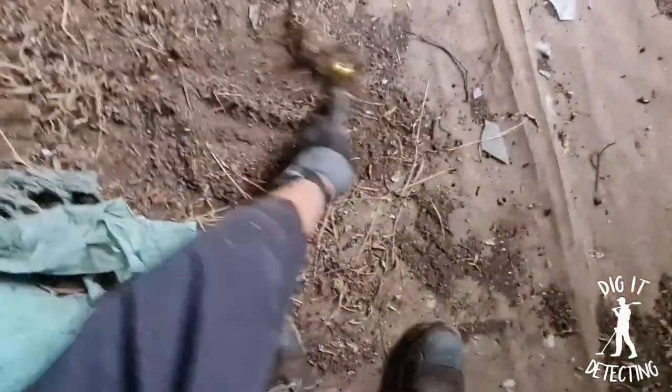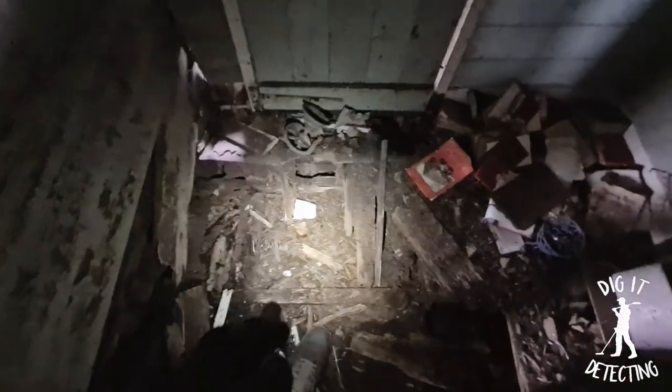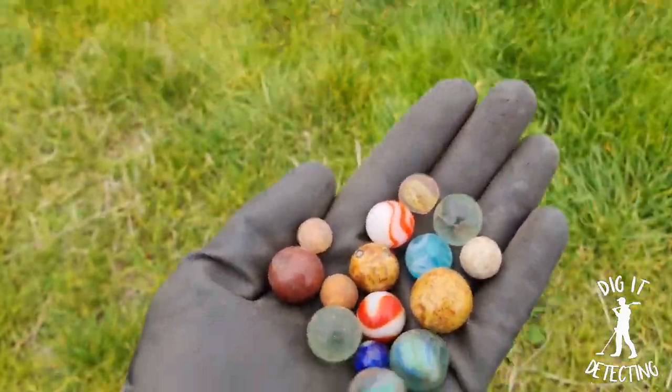I was just mucking around, and it was just underneath this silage stuff and the newspapers, there was a bag full of marbles. What is that? I'm going to try in here now and just have a bit of a sift, poke through the floor, see what else I can find. So stay tuned. Let's hope we can get some more marbles. Bloody awesome. Marbles.